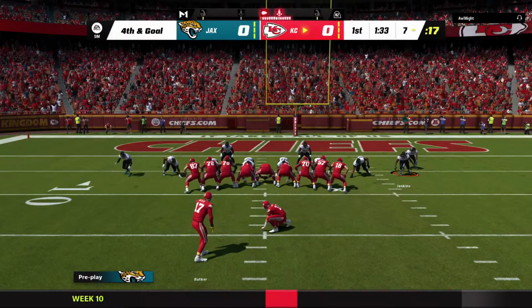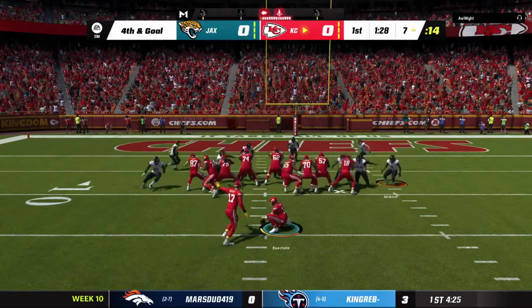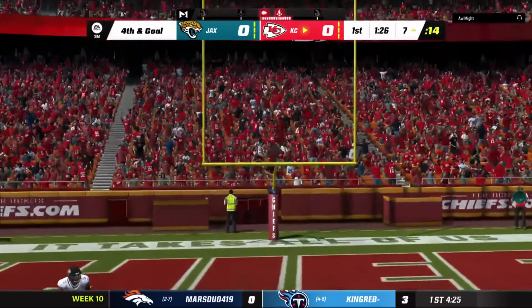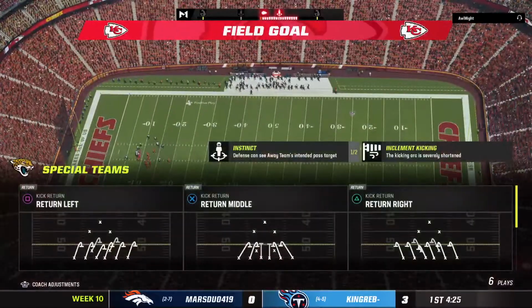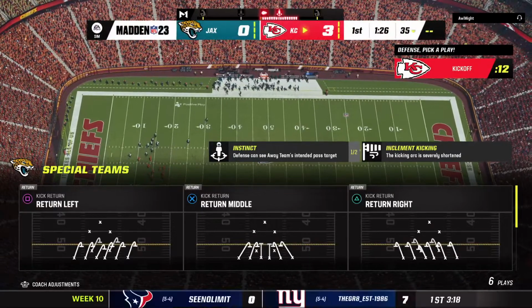Well, we have a change of plans now, because I think they were looking at the play sheet, trying to dial something up to go for it on 4th down. But after that loss, that goes right out the window. Now you have to kick the field goal and hope to come back down the next time and score.